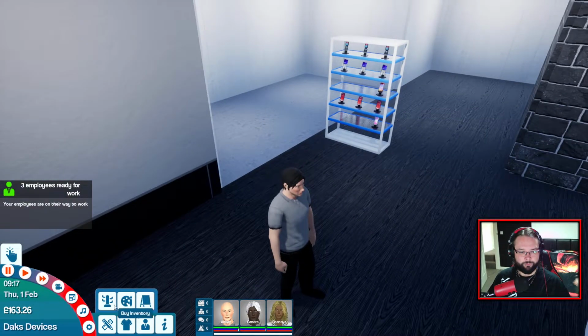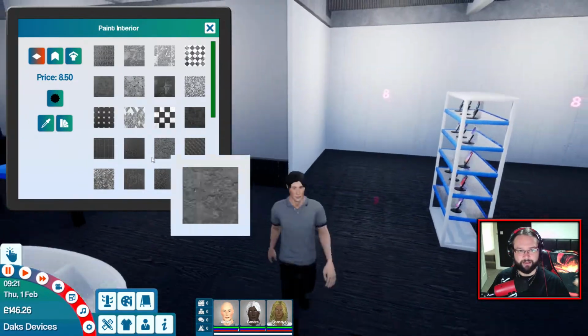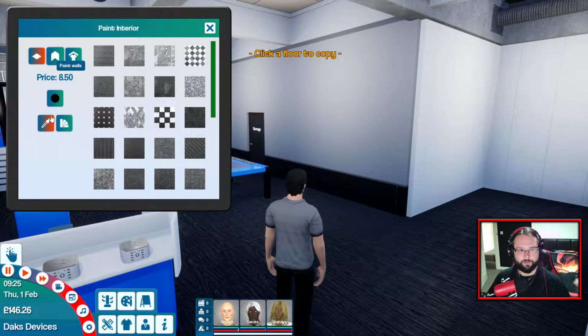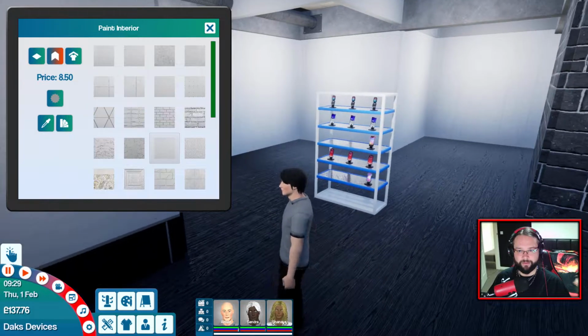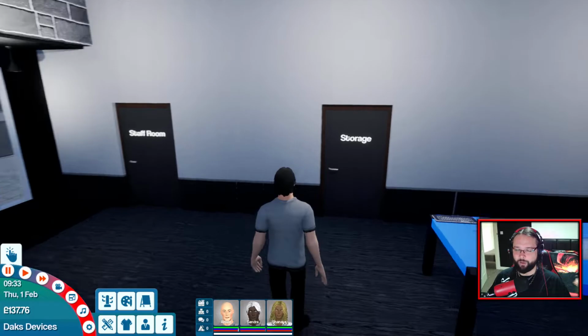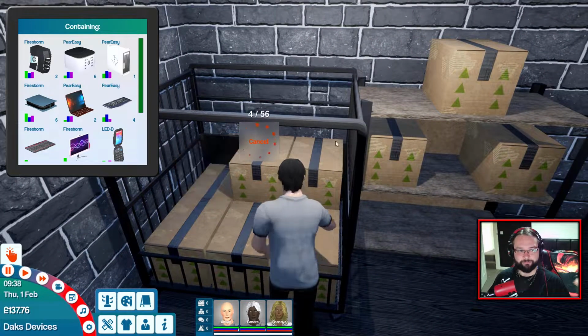Right. Decorations. Copy that and go like that. And the only wall I need to copy is that one, because I don't need to do that one there. It's going to look a little bit silly for a while I'm doing this, but I'm not wasting the cash. And yes, I know it's only like £8, but still.